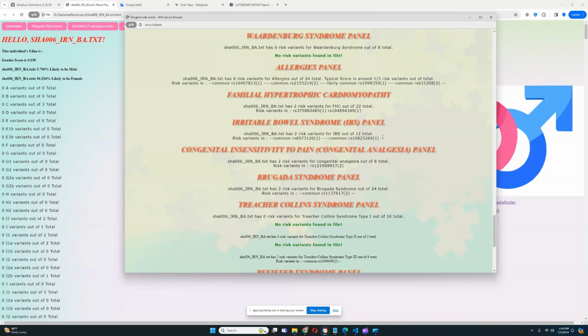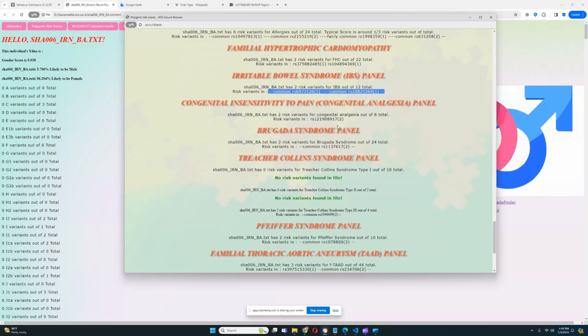For irritable bowel syndrome, also two common risk variants here. For congenital insensitivity to pain, two risk variants here. This is probably not a miscall because there's two. It's a homozygous genotype, so this is probably genuine. Very, very interesting. This is probably something I'm going to put in a thumbnail for this sample.